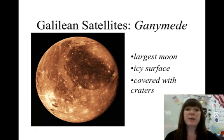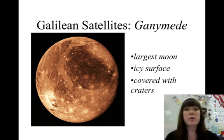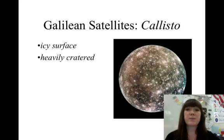The next moon out is Ganymede, and this is the largest moon. It's actually not just the largest moon of Jupiter, it's the largest moon in our solar system. And it also has an icy surface like Europa, but you can see it looks a little bit different. It is covered with craters. We don't think that there is an ocean of water underneath the crust here. It just has kind of a frozen crust with lots of craters on the surface. And then the last Galilean moon is Callisto, and this is very similar to Ganymede. It has a very icy surface that's also heavily cratered.